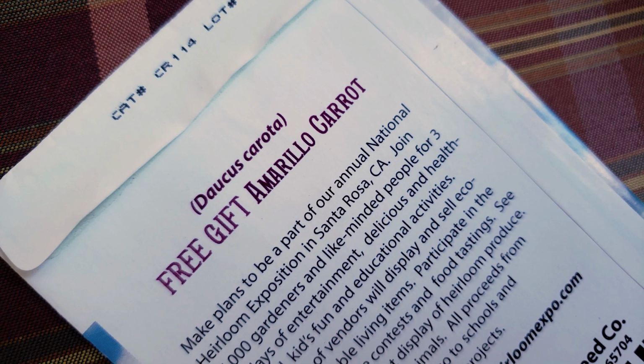So here's another free seed packet. This is Amarillo carrot, and if you speak Spanish, then you know that means a yellow carrot. And this is one that I tried to grow last year. I have to tell you, carrots are one of those things that I struggle with getting planted apparently at the right time, or to get them germinated in time for fall. I've definitely got to plant things for fall earlier. But if anybody has any great carrot planting tips, please let me know, because I struggle with them. So I didn't get any yellow carrots to come up.